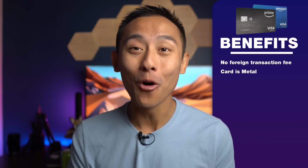There's no foreign transaction fee, which is, I guess, pretty decent for a no annual fee card. In addition, this card is metal, which for whatever you want to make of it, that's pretty cool, I guess, for a no annual fee card. Overall though, I really like this card. The one thing you want to keep in mind though is you do need an Amazon Prime membership to take advantage of the higher earning at 5%.